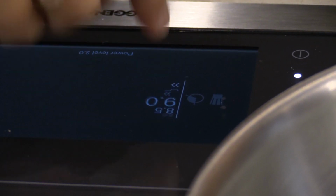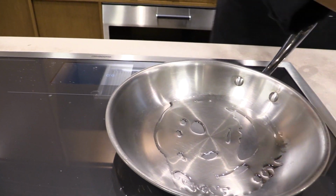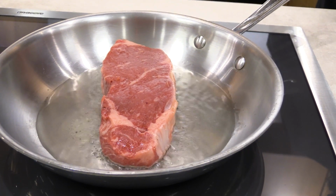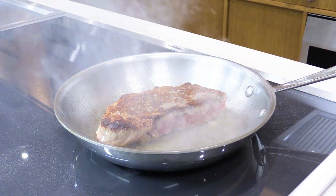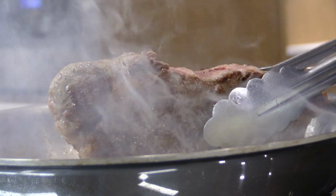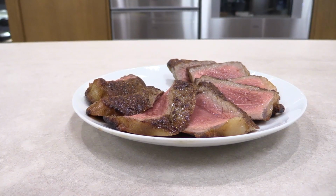You'll be able to achieve high temperature sear very quickly. When you're searing, always make sure you have an oil or fat in your pan beforehand. The steak achieved a crispy exterior in just a couple of minutes. We then flipped the steaks to achieve the same results on the other side and seared the sides to get a nice even color all around. The steak took about 6.5 minutes for a medium rare temperature.